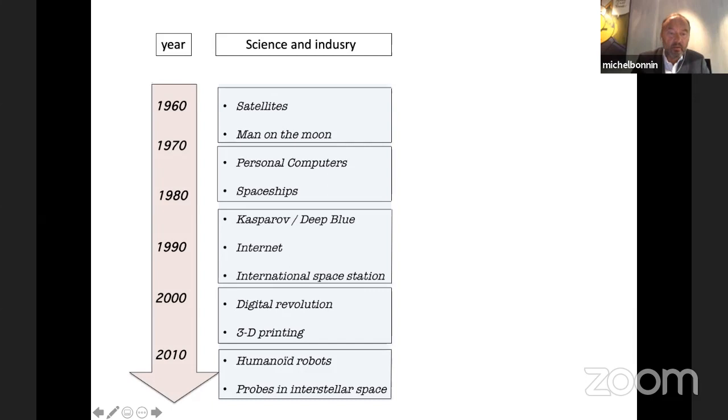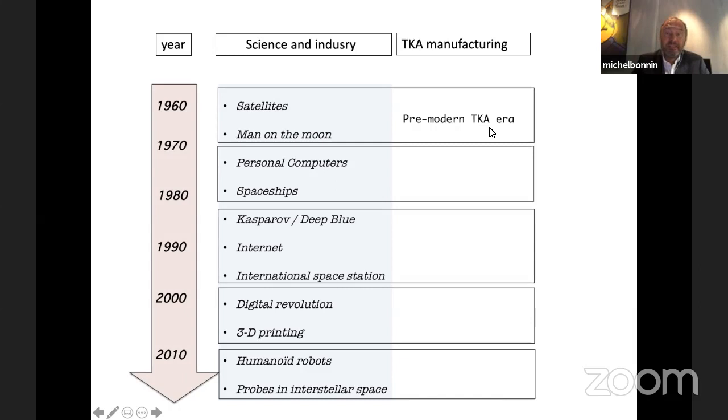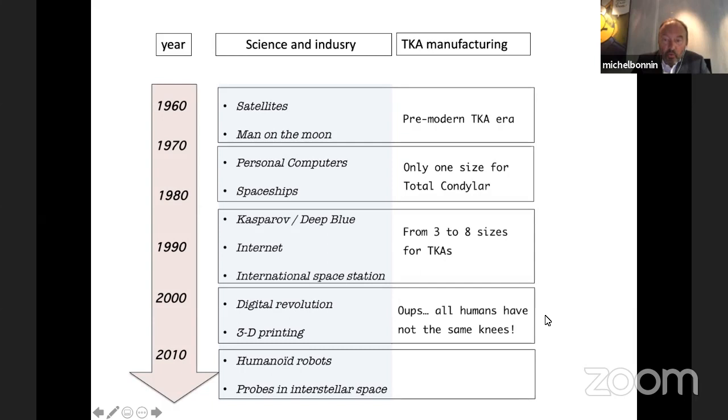And now compare with what we have in orthopedics. In the 60s, we didn't even have a modern TKA. In the 70s, we had modern TKA, but only one size. We already had spaceships, people on the moon. Then in the 80s and 90s, we had 3 to 8 sizes for TKA. In the 2000s, the period where we use CT and MRI, we understood that human beings don't have the same needs. And it's only in the last decade that we are listening to the patient voice, to the subjective results of our procedures. So keep in mind how late we are compared with the rest of science and industry.